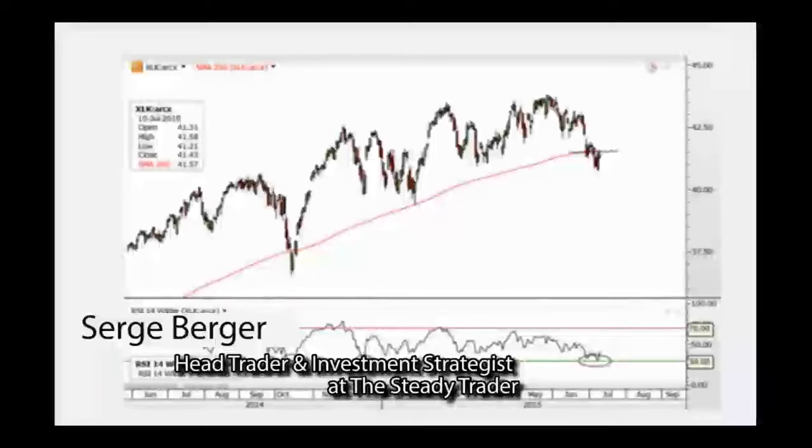But you see, for example, the XLK is finding resistance here. We'll see how it acts this morning. It might jump above it this morning, but it's interesting to see that we broke below it last week and managed to hold below it on the weekly closing basis. So we need to see how today acts, basically. But it could be that we find resistance here.